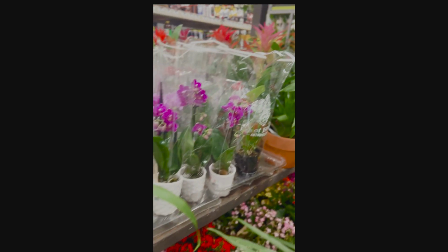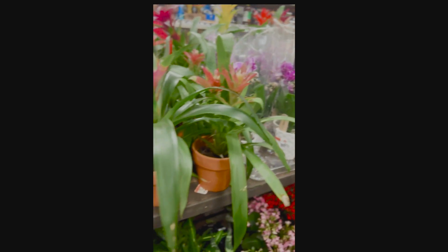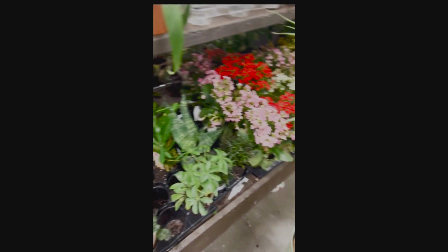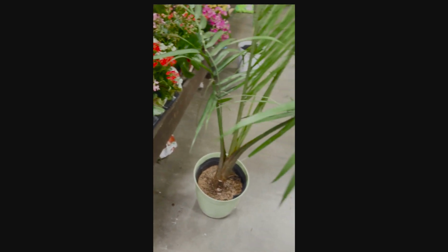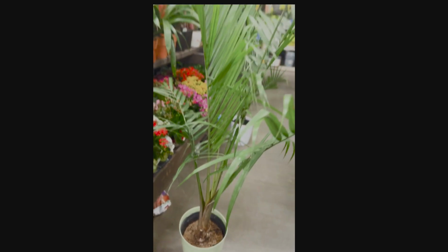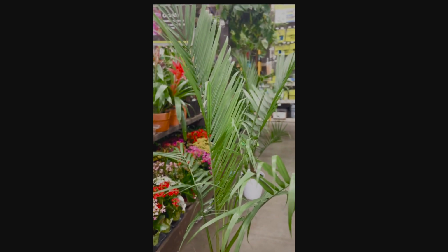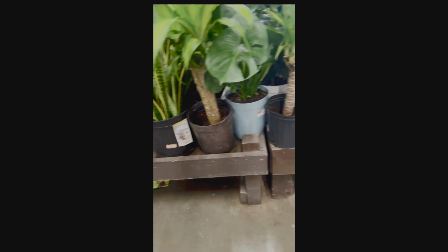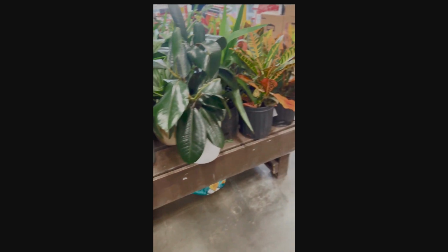And then the smaller bromeliads and the small orchids, that's $9. I actually have like 4 or 5 orchids now. So to build my collection, I like to go bigger, because I notice, let's be honest, when you buy a plant and it's bigger, easier survival. So that works for me.